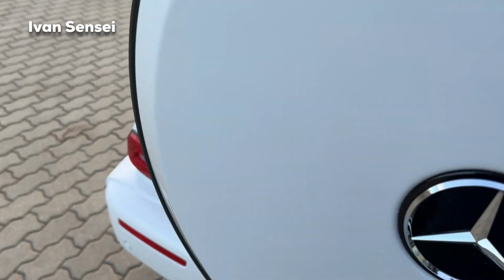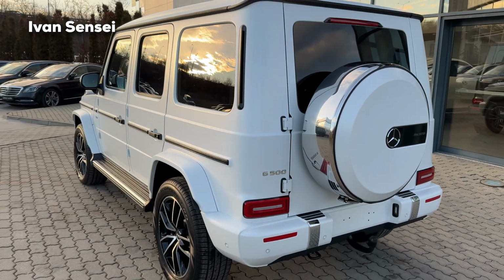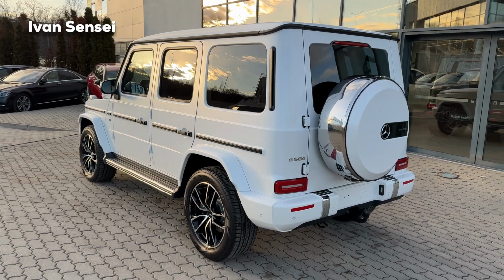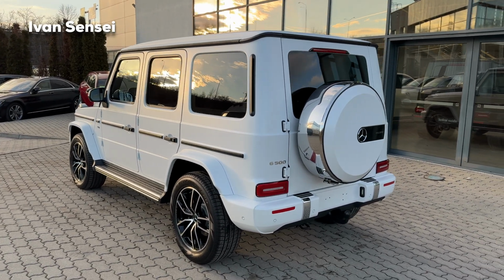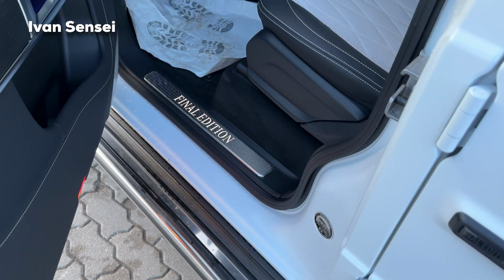Iconic G-Class door closing sound, and here is a view of the final edition from the back, three-quarter view. Right now we have a sunset, so this looks absolutely stunning here. Alright guys, so let's take a look at the interior here.